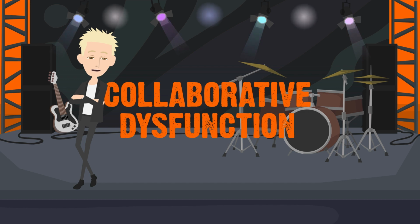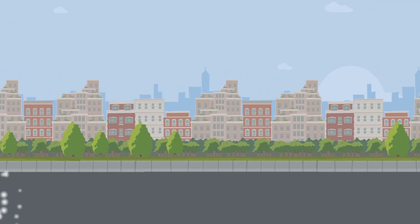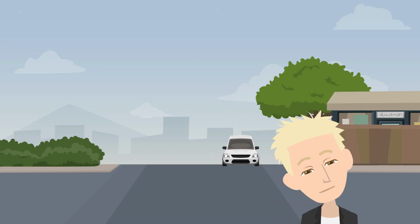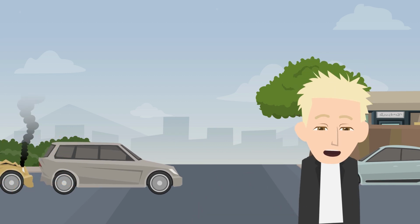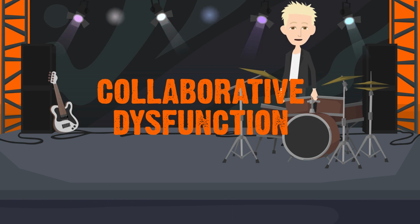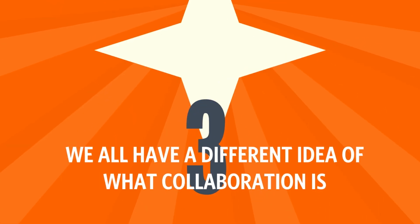Now picture that same highway, but take away the speed limit signs. Erase the lane lines on the road. Take away the turn signals and the brake lights on the other cars. What do you think would happen more often on a highway that looks like this? Most people probably wouldn't drive on a highway like the one we just imagined, but every day at work, we are surrounded by collaborative car crashes because we haven't agreed on the workplace equivalents of speed limits, turn signals, or brake lights.